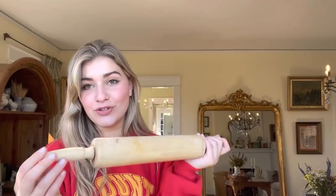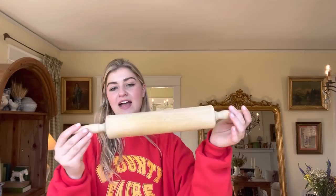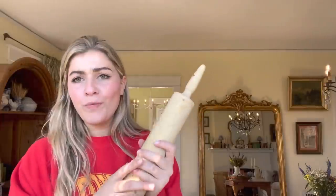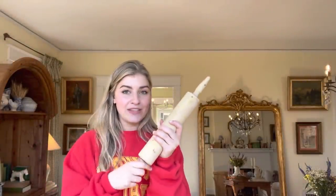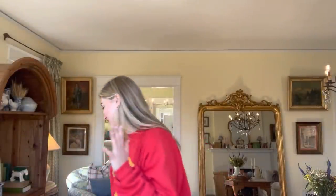I think these make such good, well, first of all, you can still use these. If you bake and cook, you can still practically use this in your kitchen. But I also just think they're so lovely and add such a really pretty accent to your kitchen. Put them in a bowl, put them in a crock. This warm wood-like tone adds some depth and some old antique feel to your kitchen in such an easy way. Those are my three rolling pins. I need to be cut off from buying them now.